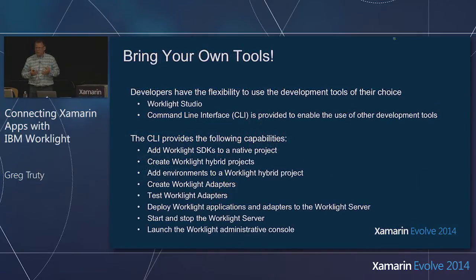A lot of the integration from a Xamarin perspective is going to be through the command line interface. Now, the command line interface of Worklight really has a full-blown application server sitting underneath it. That's what the Worklight system is running on. With this command line interface, you can create artifacts that represent the application. You can create a concept called adapters, and we're going to talk about that in a coming slide. Adapters are effectively how you fetch data and integrate with the backend system itself. You can deploy the adapters, and you can start and stop the Worklight server, et cetera, all as part of that.